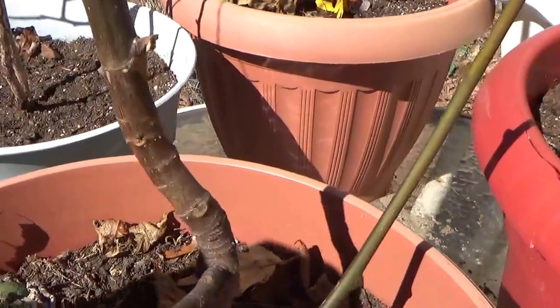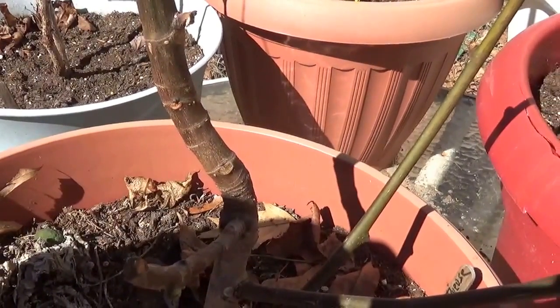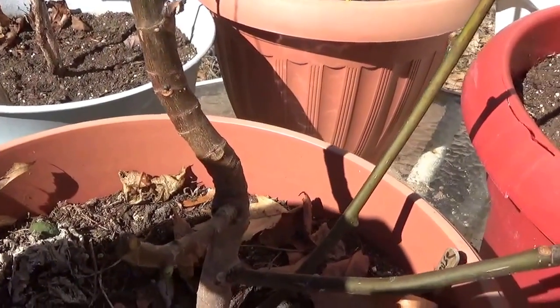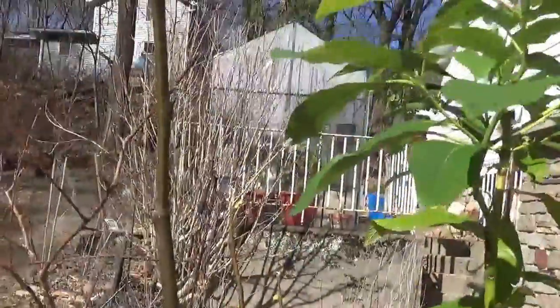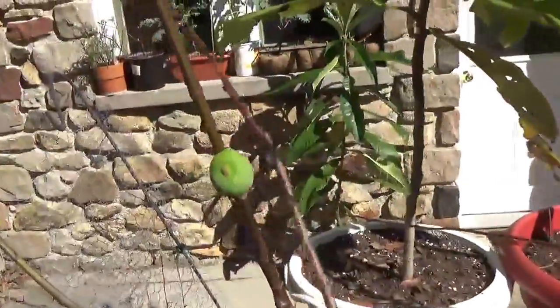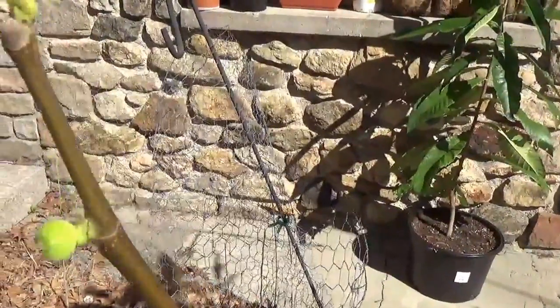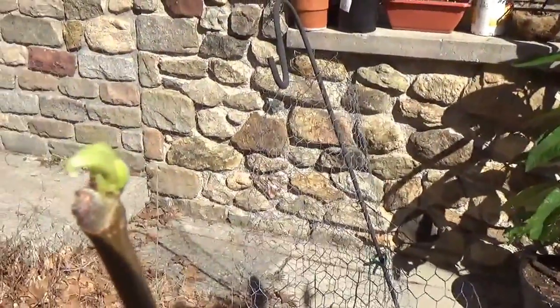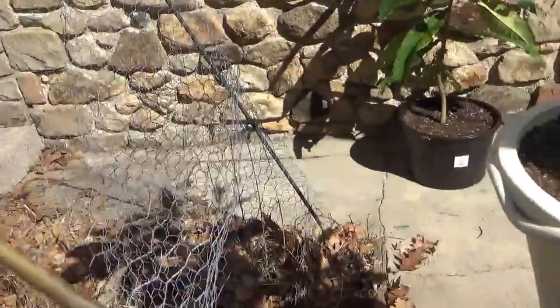Ooh, I could barely make out the label on this one. This one is Gross Monstrous fig tree. And the other one behind it has a nice big fig on it, and a couple of little baby figs on this side branch, along with a few leaves starting to come out. Aren't you cute?